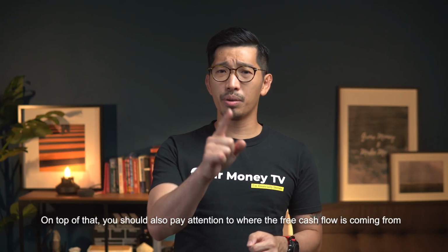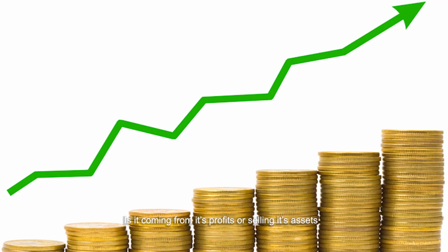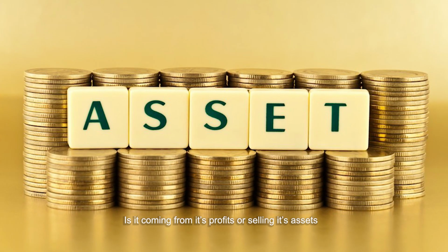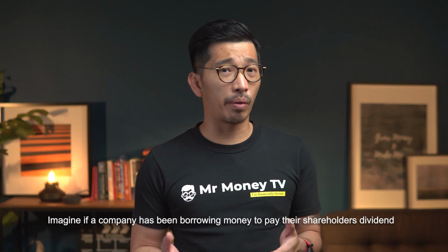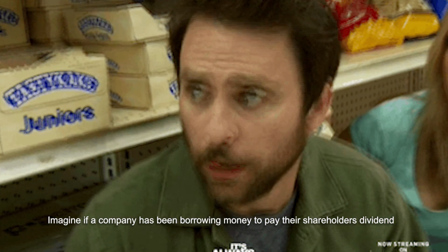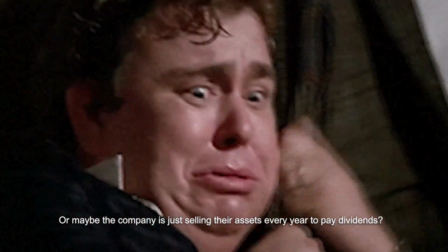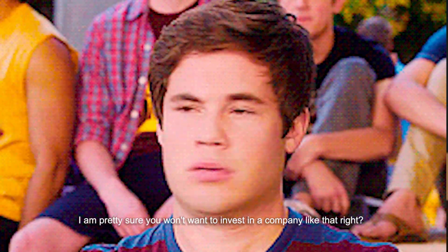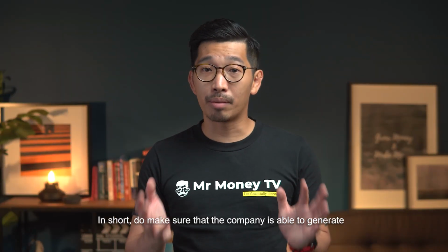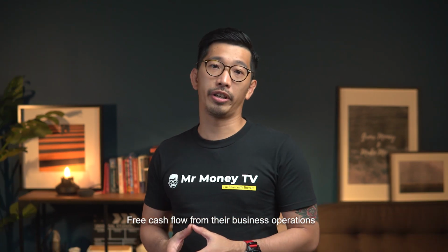On top of that, you should also pay attention to where the free cash flow is coming from. Is it coming from profit or selling its assets or even borrowings? Why does this matter? Imagine if a company has been borrowing money to pay their shareholders dividends, or maybe the company is just selling their assets every year to pay dividends. Do you think that's sustainable? I'm pretty sure you won't want to invest in a company like that, right? In short, do make sure that the company is able to generate free cash flow from their business operation.